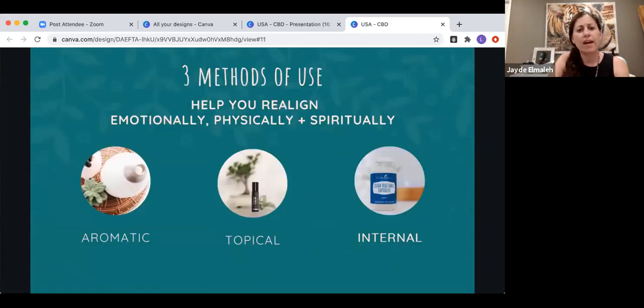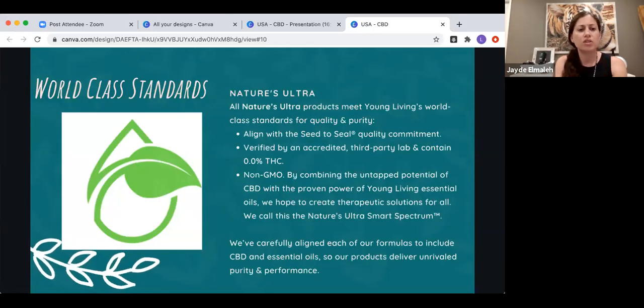So we also have non-GMO. All of our seeds that are chosen and grown, of course, nothing is genetically modified by any means. And the other thing that I wanted to say here is, of course, we combine Young Living essential oils together with CBD, and that we've called Nature's Ultra Smart Spectrum. So we've carefully aligned each one of our formulas to include CBD and essential oils. So our products deliver unrivaled purity and performance.